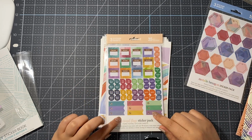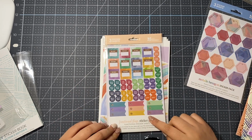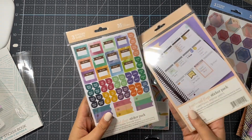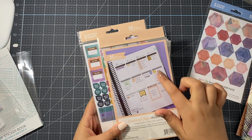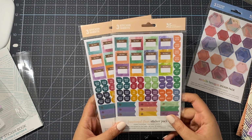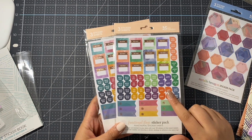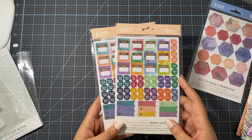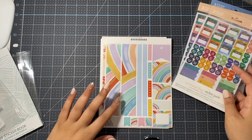So this is what I was talking about with those little boxes. I got 2 packs of these actually because I knew I would just love them. They just have so many cute things that I feel like are going to be super functional for me. And yeah, you'll see these in my sticker organizing video that I have coming up. So yeah, I got 2 packs of those.